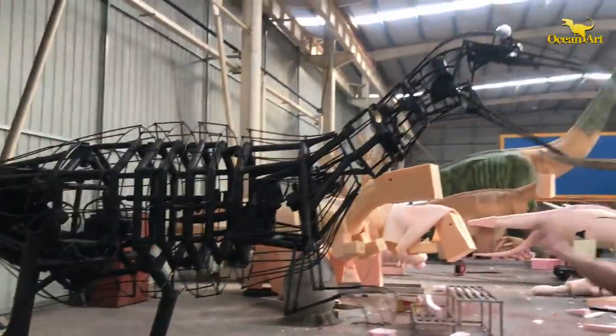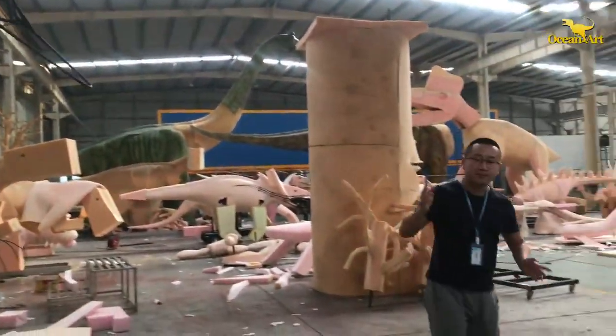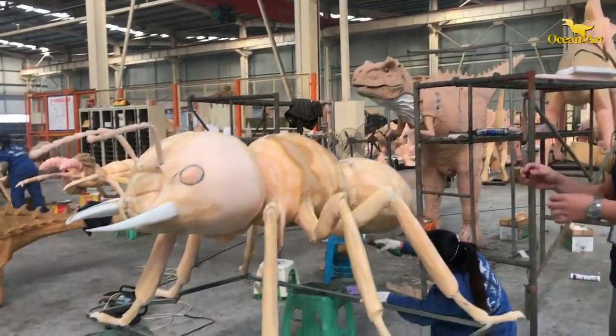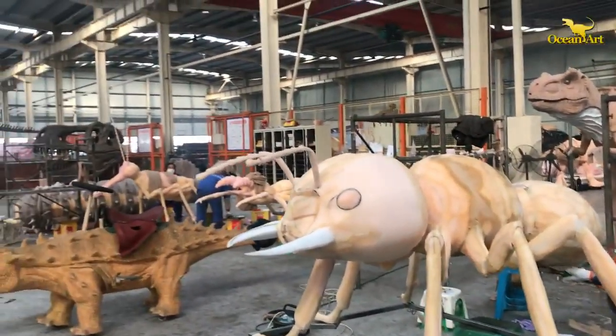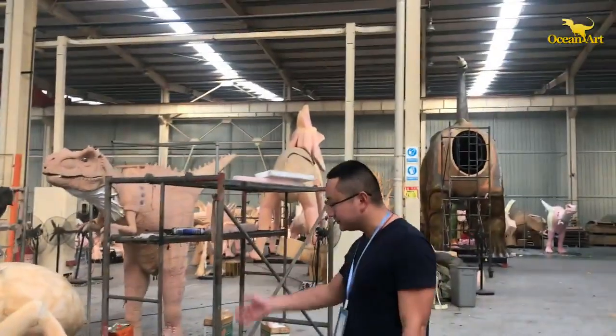So after 24 hours of movement testing, our professional artists use their irons to make the surface of each product. They're doing the surface carving, as you can see.